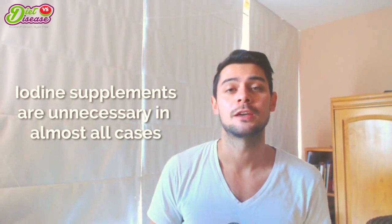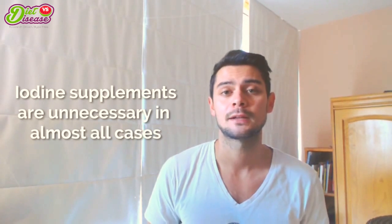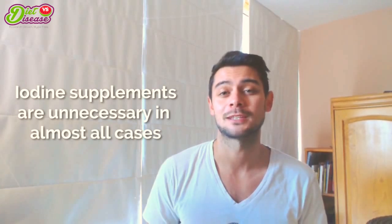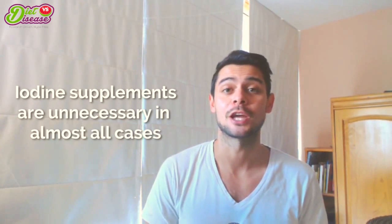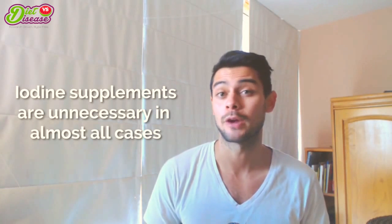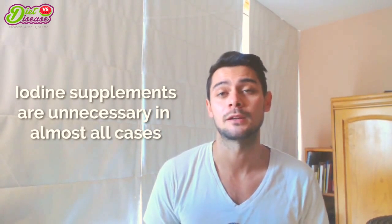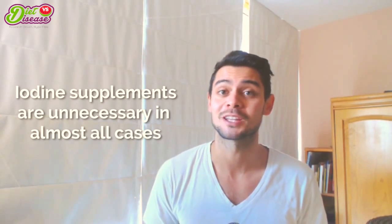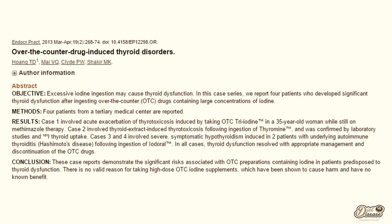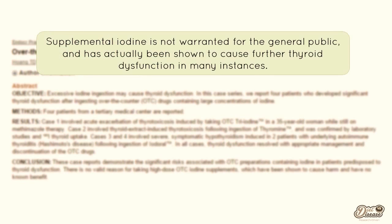The World Health Organization deems a population iodine deficient if urine concentration levels are less than 100 micrograms per litre. Now, most developed nations are well above this level. In fact, more than 100 countries, I think it is, have adopted mandatory iodization of all food-grade salt and bread. Now, this is why iodine-related hypothyroidism is really uncommon in westernized countries, and why it's highly likely you already consume sufficient amounts of iodine. Supplemental iodine is actually not warranted for the general public and has been shown to cause further thyroid dysfunction in many instances.